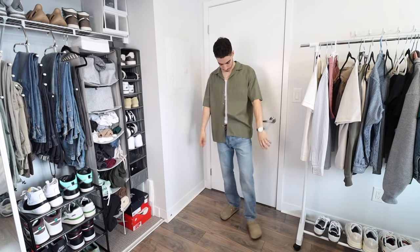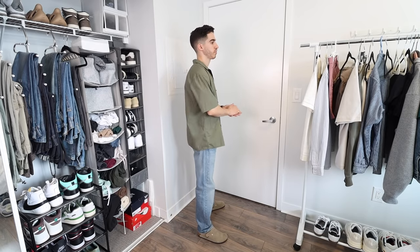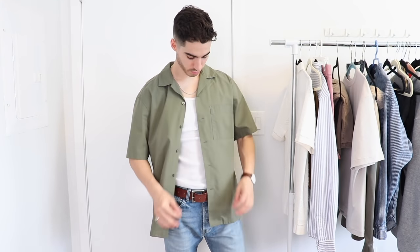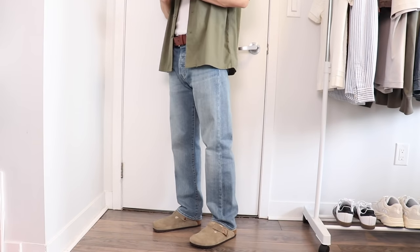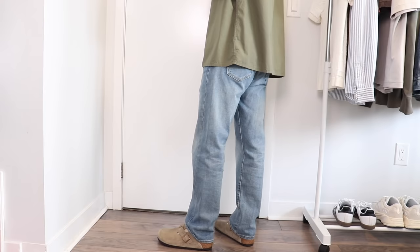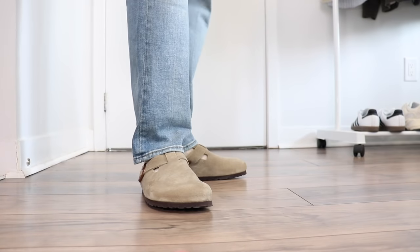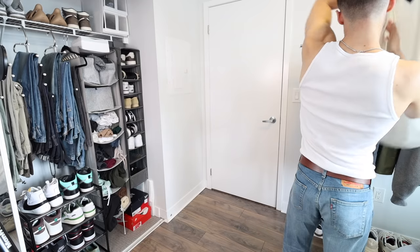For a nice casual summer look, try going for an open collared shirt and mule shoes. This top is also from Uniqlo and features a lightweight, relaxed fit and comes in some great colors. However, olive was my favorite. To match the proportions of the shirt, I went with a baggier fit Levi's 501 in a mid-wash, which sit atop the Birkenstock Bostons so well. If you love wearing slides and easy to wear shoes, trust me, these are a must.